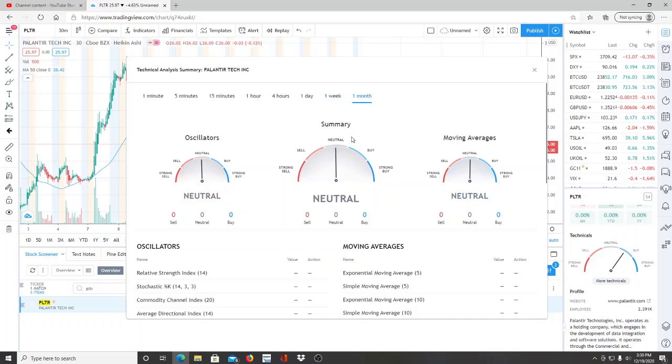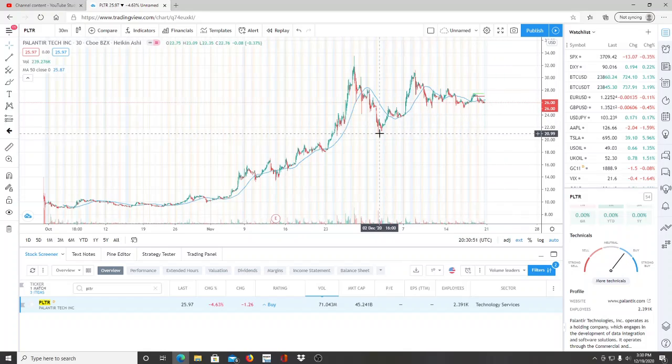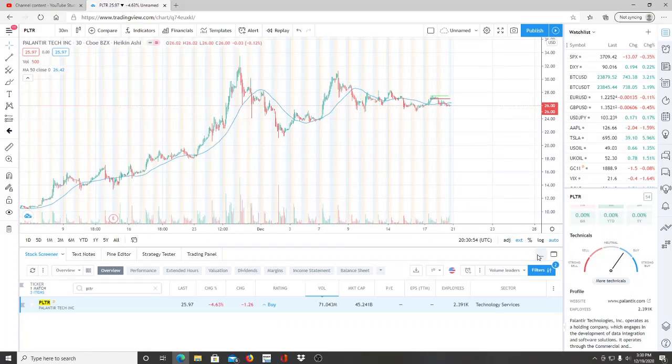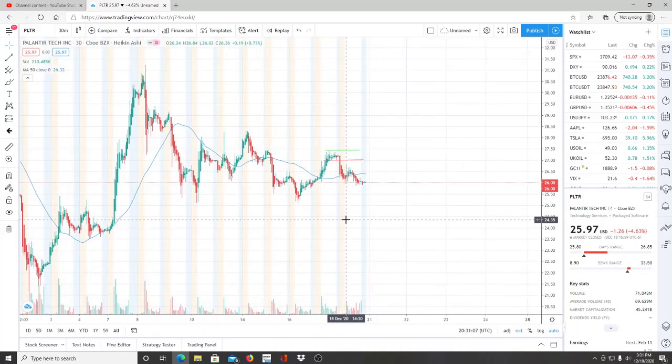For the 1 month, everything's kind of neutral right now. I guess there's not enough information, per se, due to the fact that this IPO'd in October, so they don't really have enough information to say what's going to happen in the next month, because this has grown tremendously. It's hit highs of 33, down to 30, and it's hit lows of about 21, and the most recent lows were around 25, and we're sitting in the $26 range. So I could see why it's difficult to say what's going to happen in the next month or what the technicals are showing, but it's pretty interesting. The 1 day is showing buy, and then when you go to the 1 week and 1 month, it's showing sell.